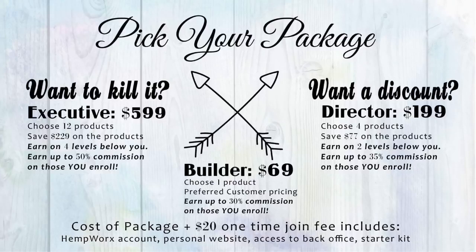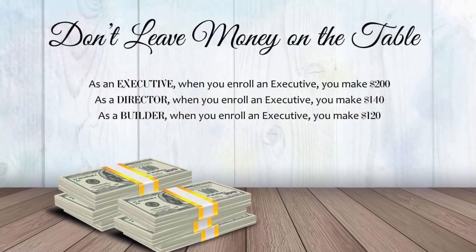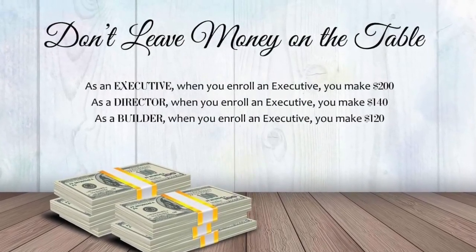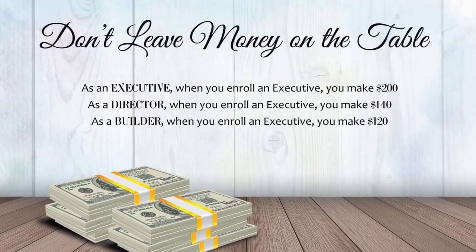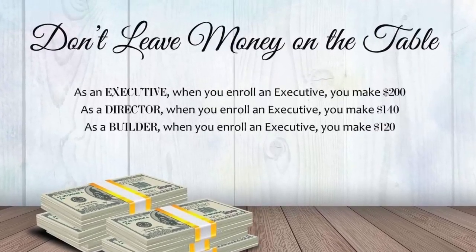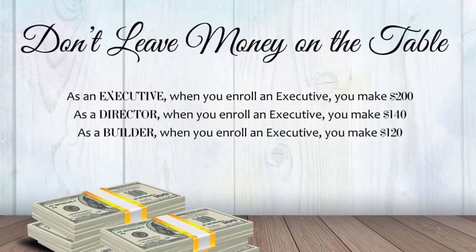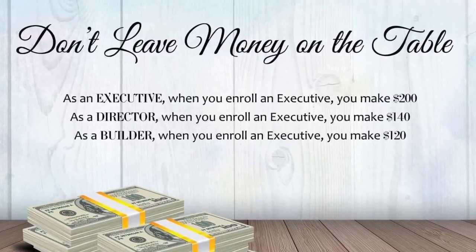Not only is it risk-free to try because of our 30-day money-back guarantee, but it's this simple. While most new business investments take years before you turn a profit, we show you how you can do this in your first month. As you can see here, the higher your rank, the higher your income potential. What this means is your first step to success is going to be to decide how much money you want to make when you introduce someone to the products or into the business. Ask yourself, when you sell an executive package, do you want to make $120 or $200?